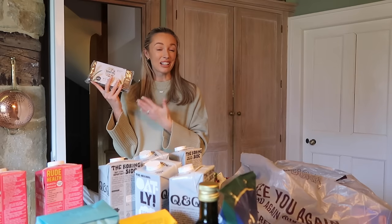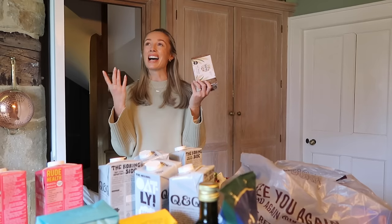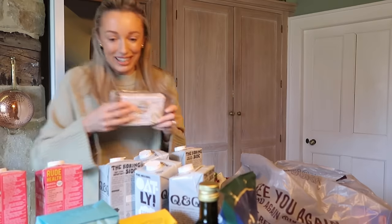So how does this last so long in the fridge? Because it really does, and that's why I love to have it, because sometimes we run out of bread, you know, we're only human, and you've always got this in your fridge as a backup, because it doesn't go off. I don't understand it, but I like it.